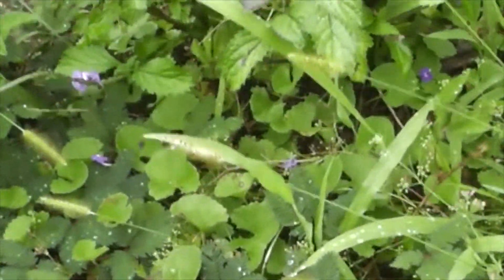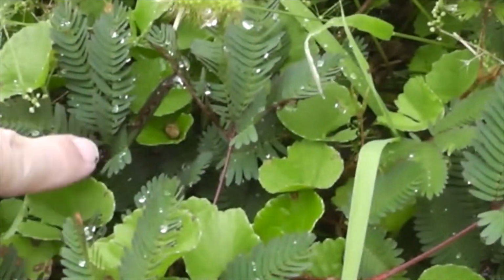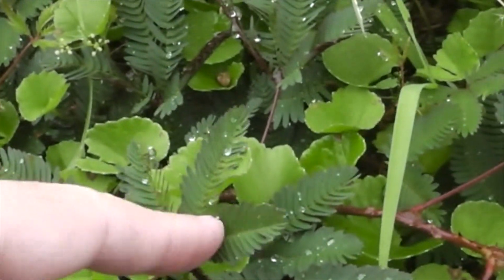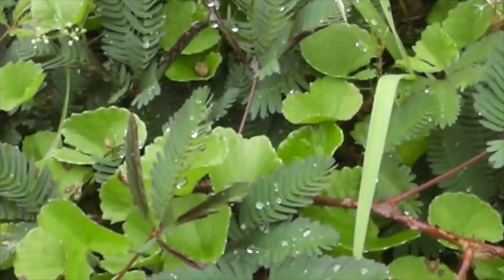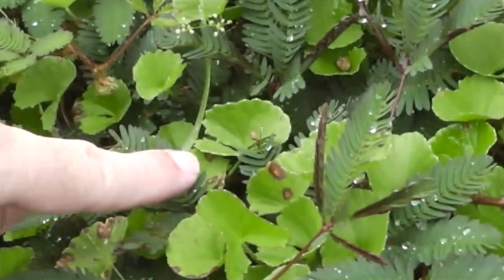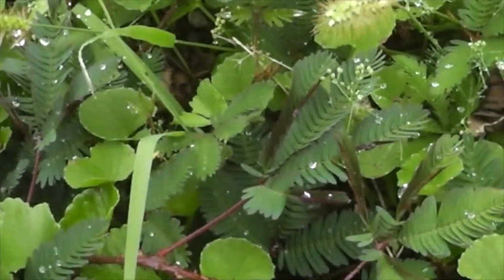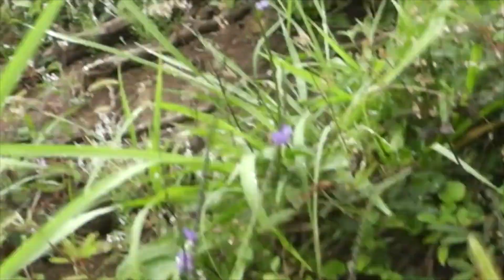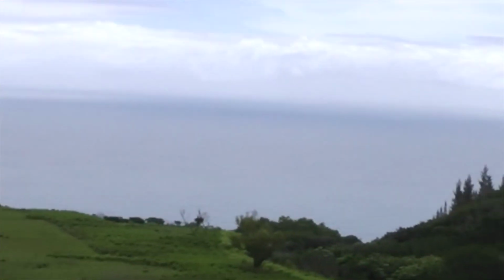I'm looking at these over here, Apollo. Amazing little shy plants. Fall asleep? Not really. They actually usually do that to capture bugs. This is a very steep little hill. Pretty little flower.